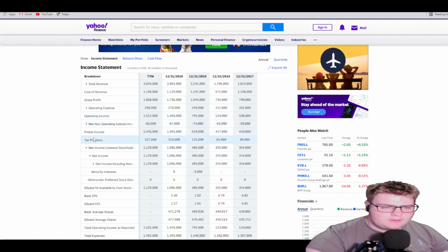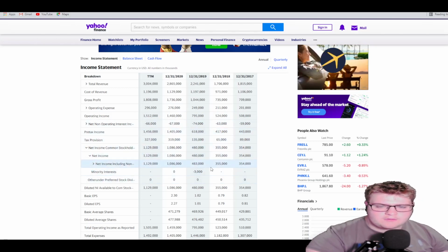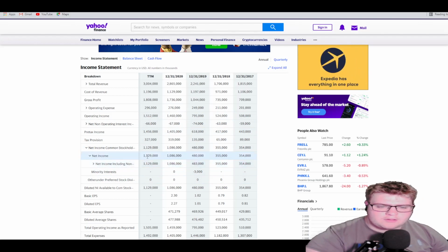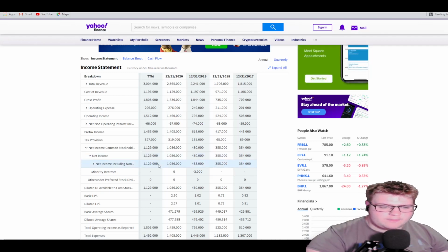The net income, there we go. Net income, we can see that that's gone up as well to its highest point now. Again, steady increments and jumps. Well, these ones were quite a big one, but from here to here, it's not too bad.